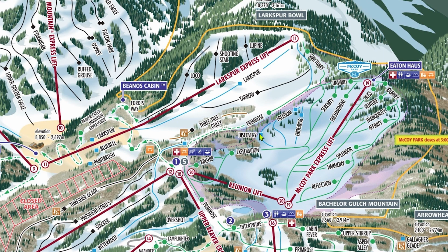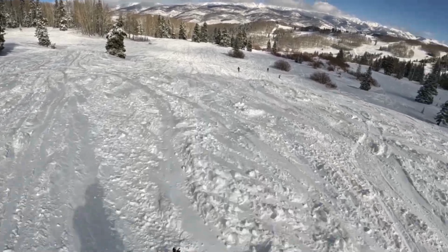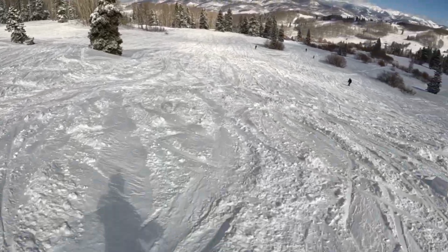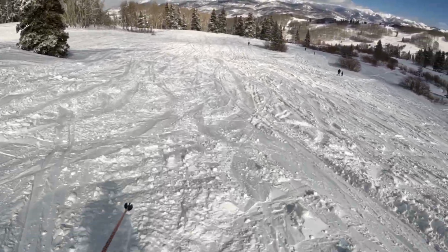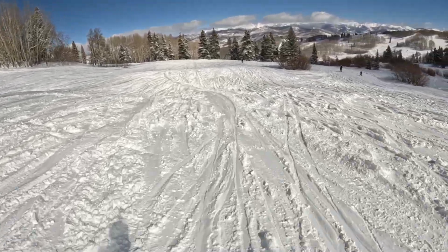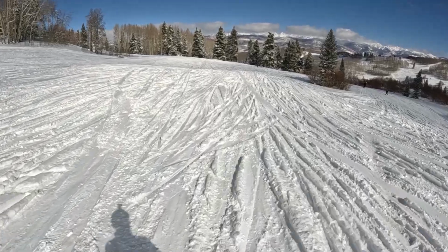These blues on the looker's left are rarely groomed. Journey, Tranquility, and Bliss are the three greens that seemed consistently groomed, but don't count on that. McCoy Park is extremely unique in that it has quite a few green runs that are ungroomed. It is a perfect place to get introduced to off-piste and bowl skiing, and is awesome for true beginners because there truly isn't another resort at which beginners can get that type of experience.